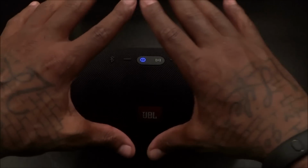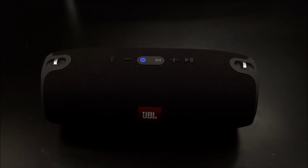Alright, so I'm just gonna have all the speakers set up on the table and we're just gonna knock them out one down the line. We're gonna start off with the smallest one and go to the biggest one, and we're gonna find out once and for all what's the best Bluetooth speaker out right now if you're looking for that heavy sound. Alright, so we'll be back.